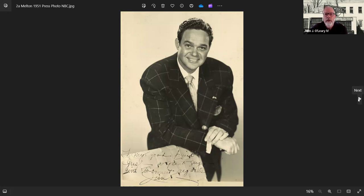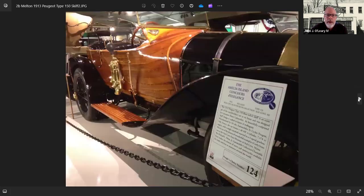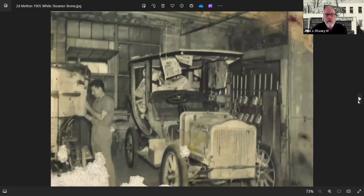Alec Ulmann knows Melton, introduces him to Gus, and from there it gets rolling. This is Melton's Peugeot skiff that's up at Seal Cove in Maine. And there's a letter with it that says from years ago that they brought this car to Reuter's Coachworks in the Bronx. I don't have any pictures of it, but again, it's just one of these bits of history dating the car, people telling stories of where they brought it, and Gus is mentioned by name in the story. So it did come through the Bronx at some point, and it's now up in Maine.